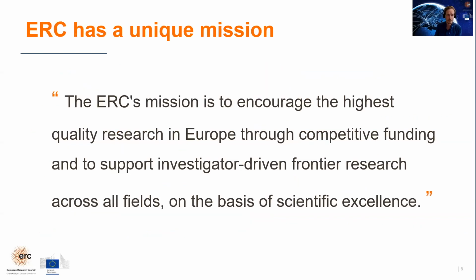The ERC is unique in that it has, and I will just read that, a mission to encourage the highest quality research in Europe through competitive funding and to support investigator-driven frontier research across all fields on the basis of scientific excellence. And the key words here are Europe, investigator-driven frontier research, and scientific excellence.